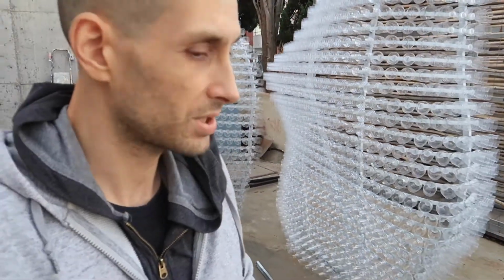So the last part is painting. Here we brought both halves of the sculpture to the site where we can paint it. The sculpture didn't fit into the van, the bottles got crumpled, but it's okay. I will start painting now.